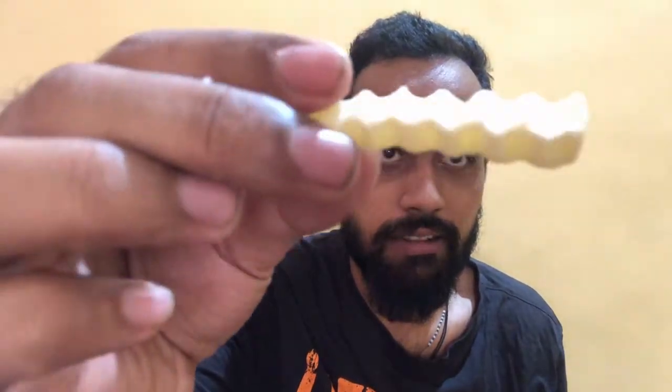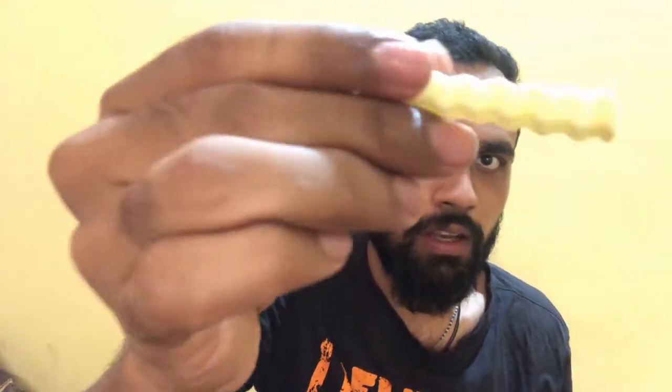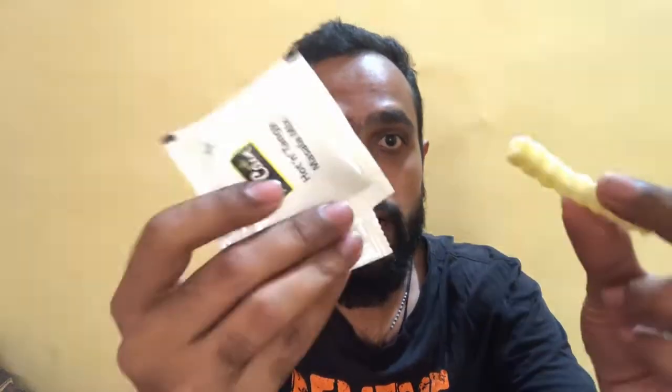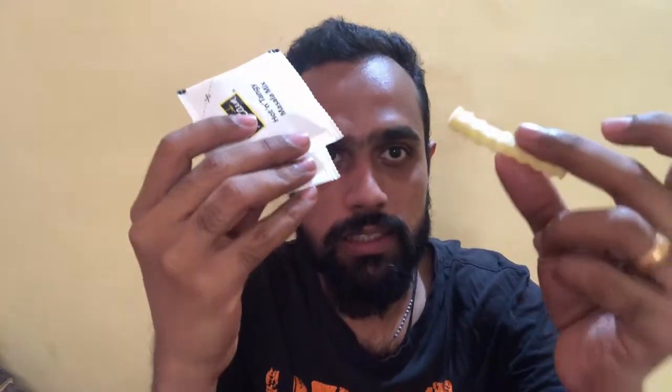You can see it has a very nicely shaped zigzag shape. Each fry is properly shaped. It's not like they are giving you small pieces. There are long pieces of fries, finger-sized pieces, and along with that 2 packets of masala. So let's go and cook it up and see how the product tastes. Let's do a taste test on this.